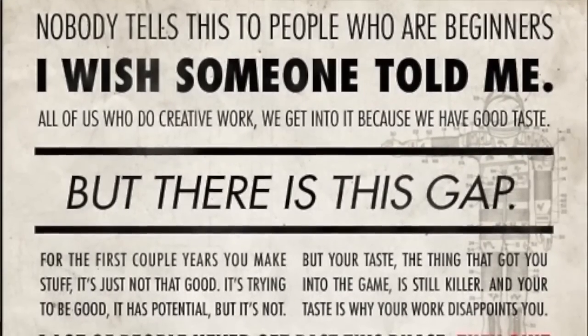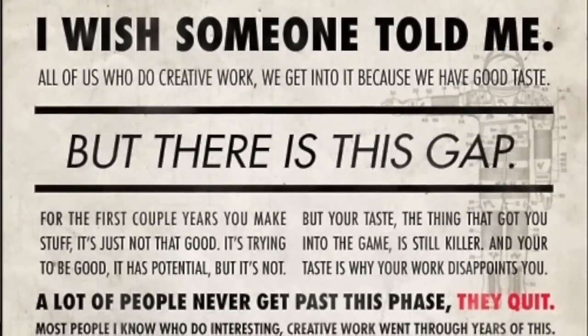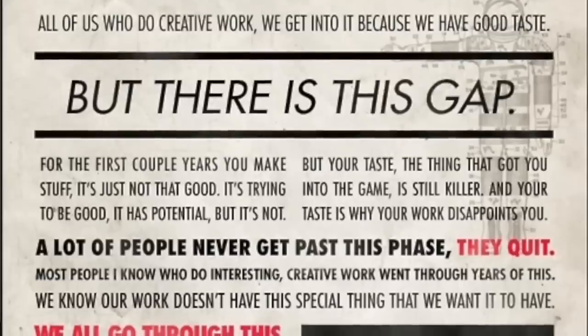But there is this gap. For the first couple of years you make stuff, it's just not that good. It's trying to be good. It has potential, but it's not. But your taste, the thing that got you into the game, is still killer. And your taste is why your work disappoints you.